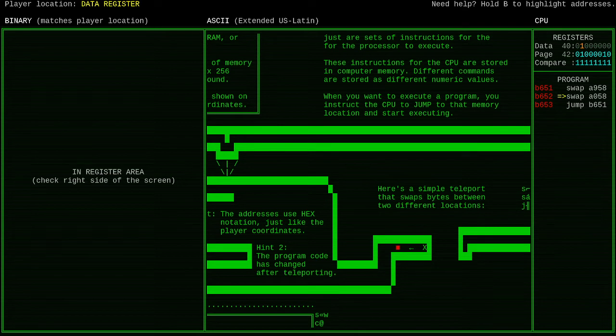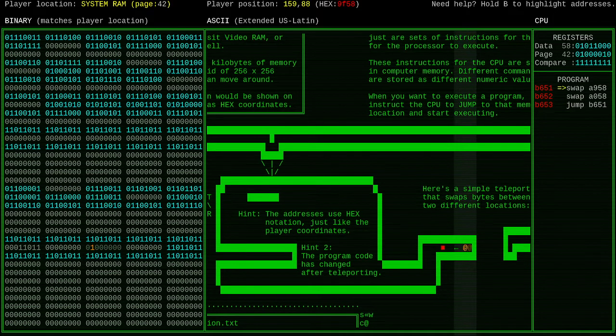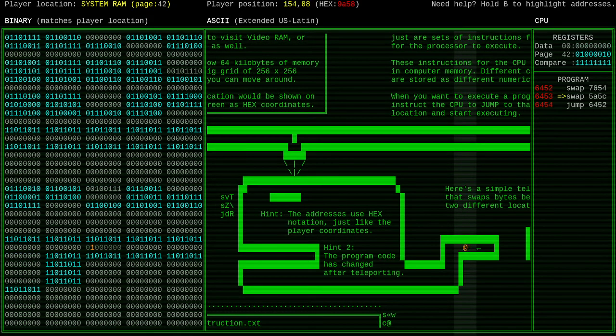And now we're in the register. See, that's us in the data register 40. And now we've jumped to that location because that location is right there. That's pretty neat. All right, what do we got now?